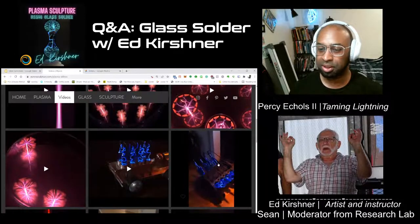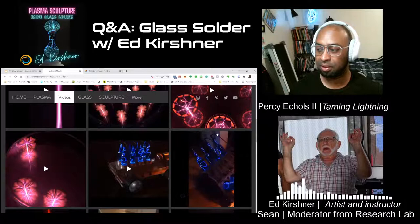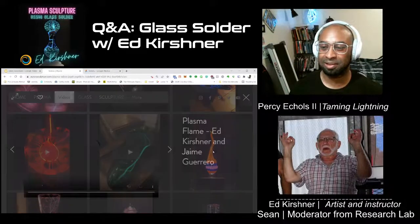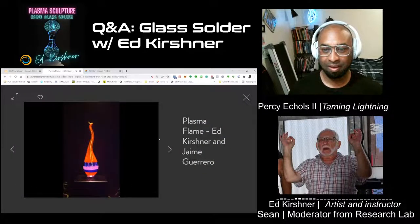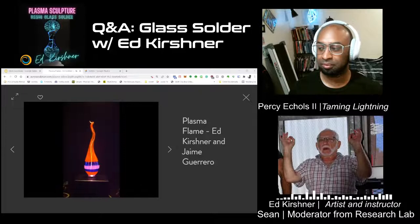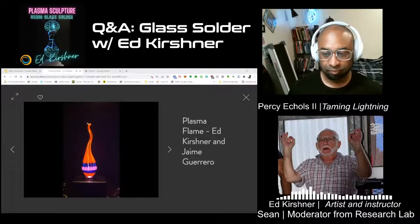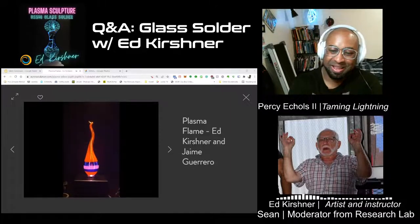This one here, the engine? No, the one that's sperm shaped. Oh, the orange with the stripes. Yeah, this is Jaime Guerrero. He threw this away, and I saw it in his pile. He didn't like it, and I said, "Hey, Jaime, I bet I could make this into a piece." He said, "Okay, why not?" So that's what I did.